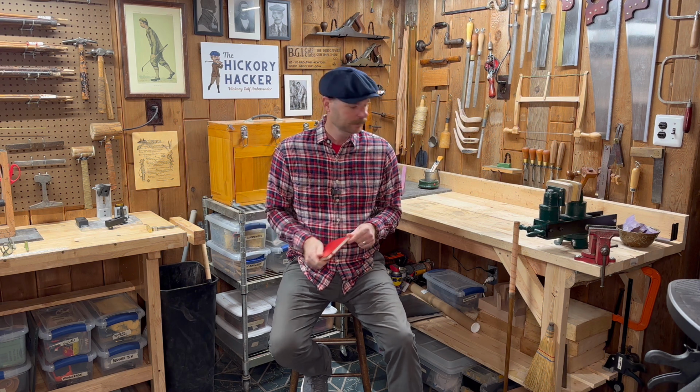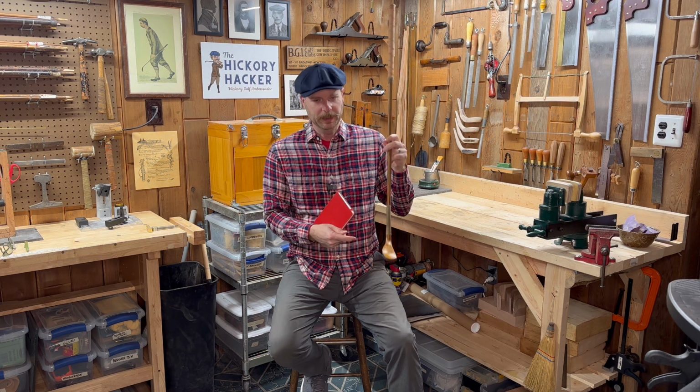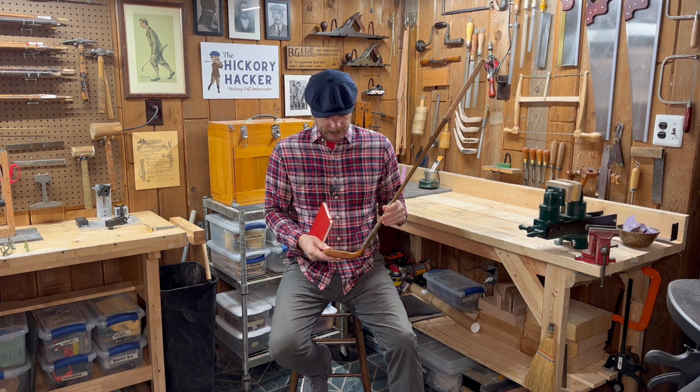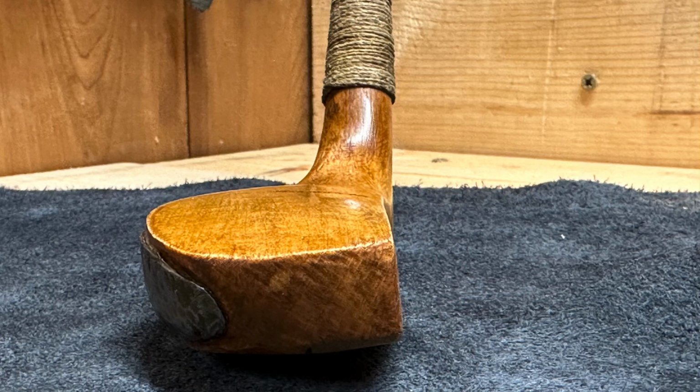It took me about 10 attempts to get the first club that I was really satisfied with through every stage of the process, and that's sitting right here. This is a putter based on the 1870s Tom Morris putter template that's in Practical Club Making, but I put some modifications on it to make it more of a feathery era putter.